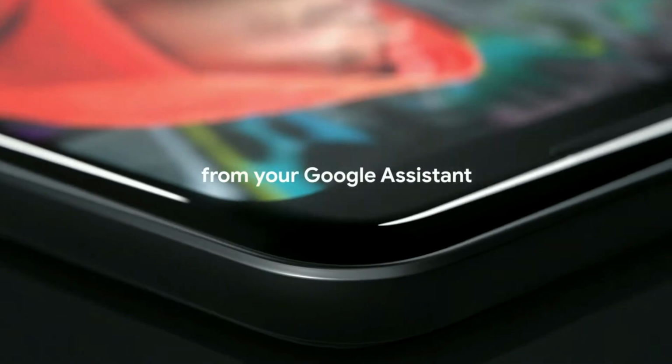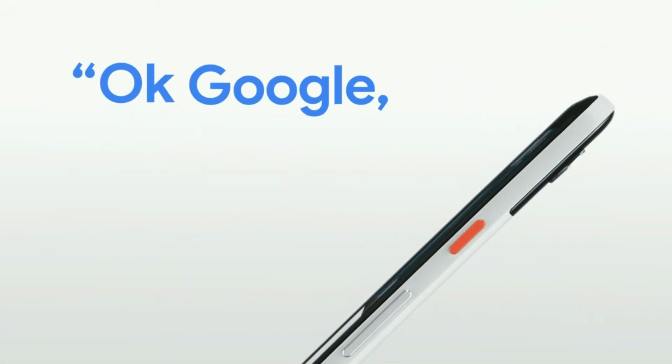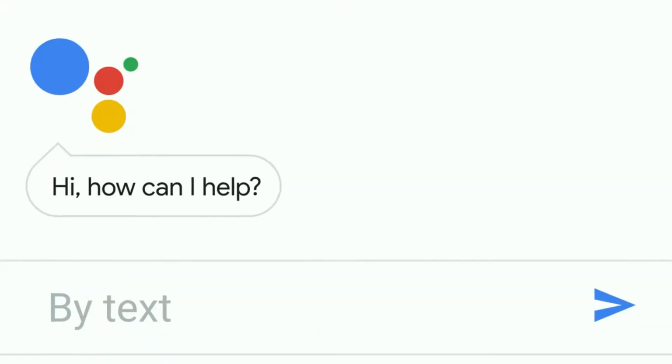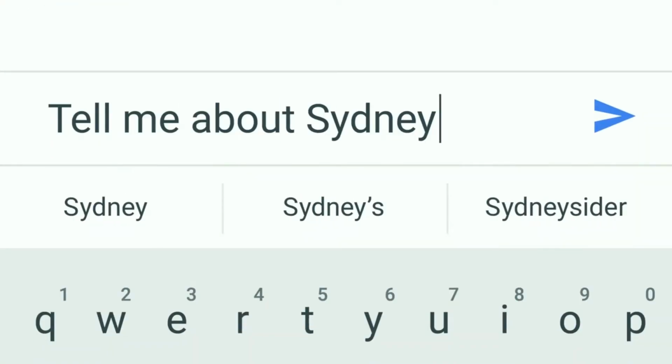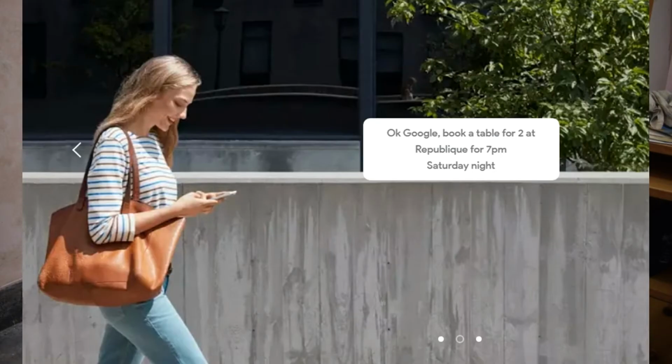In the Active Edge sensor, you just need to squeeze your phone like this, and the machine learning and artificial intelligence inside your phone will identify whether it is an intentional squeeze or an unintentional squeeze, and on the basis of that it will launch the Google Assistant. You just need to squeeze it and it will launch the Google Assistant, and you can direct your assistant to do whatever you want, like taking a selfie or playing some music. You just direct that to your Google Assistant.